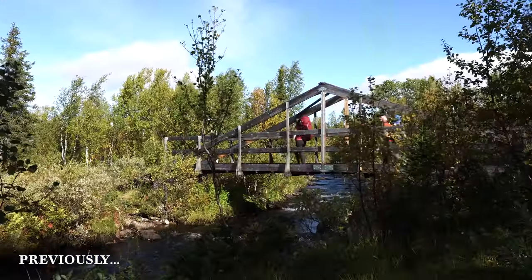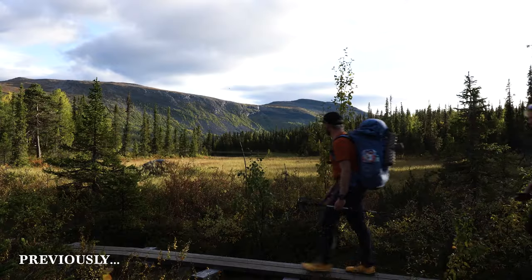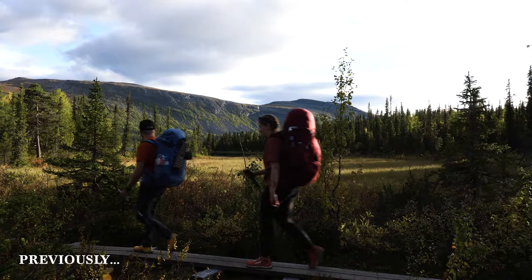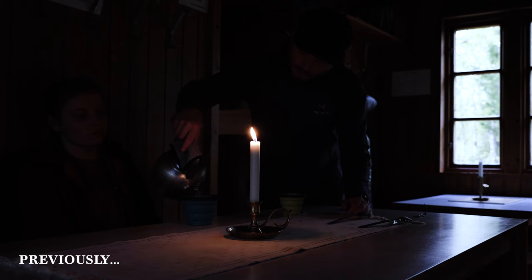There were no signs of civilization to be found, only the rustling of leaves and the soft sounds of our footsteps on the trail. As the sun began to set, we arrived at our campsite and settled in for the night with a hot cup of tea.